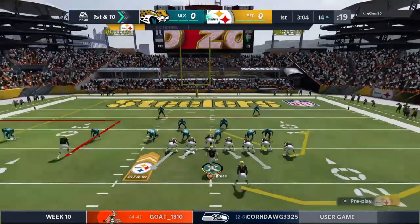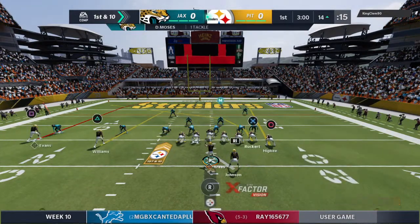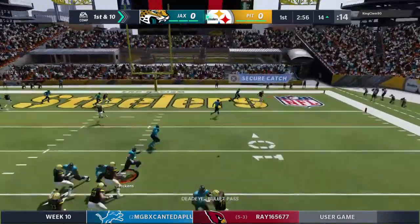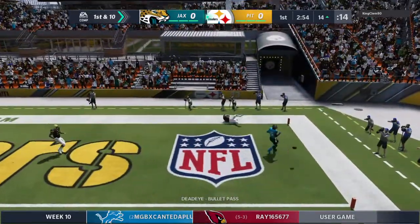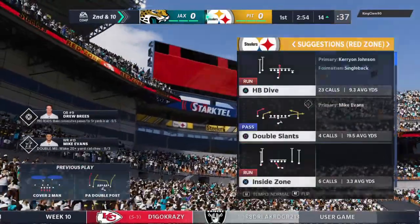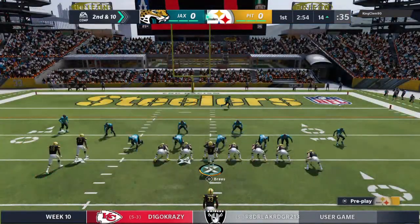Clock rolling as we hit the midway point of this first quarter. Into the red zone, it's Breeze. And that's going to be knocked away in the end zone. It's incomplete. He was in search of his tight end, Tyler Higbee. And it's 2nd down.